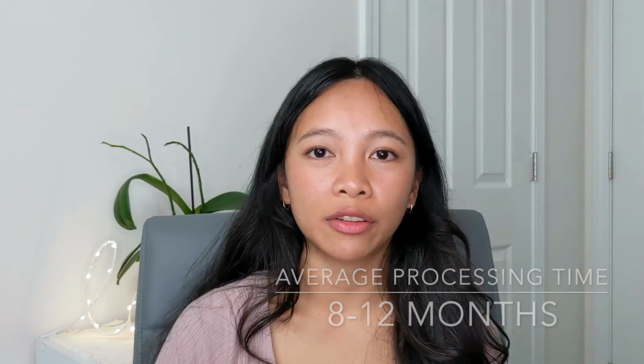Overall, the estimated timeline according to internet sources is 8 to 12 months, but actual processing times can vary depending on various factors.